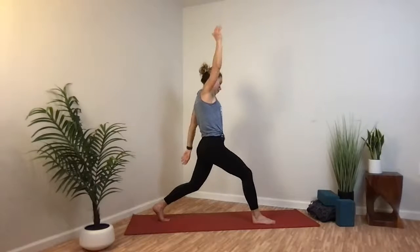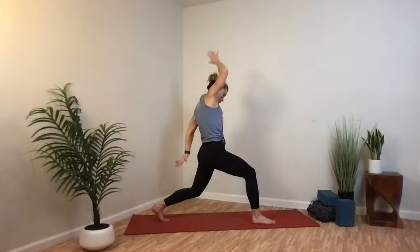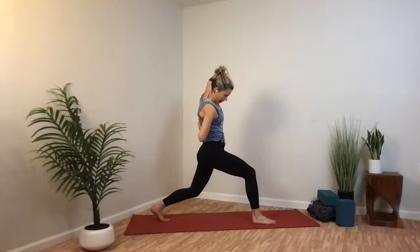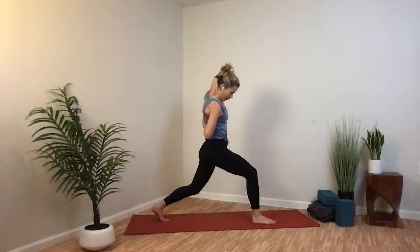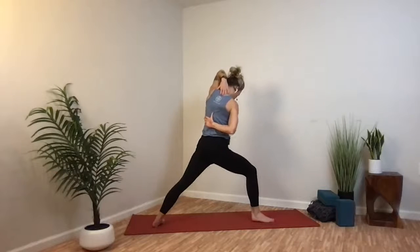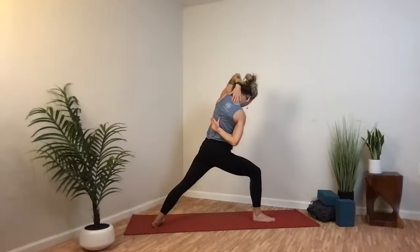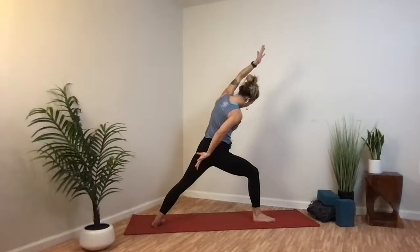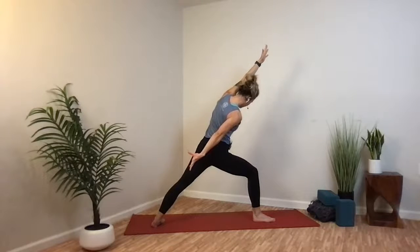Perfect. And the next time that you're leaning over to the right, let's pause there. All right, keep the side bend, spin the back heel down, rotate your chest over towards the long edge of your mat there, top arm reaches forward, bottom hand reaches back, lengthen in both directions.